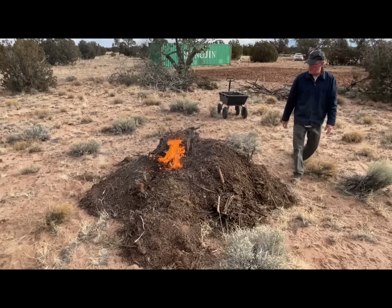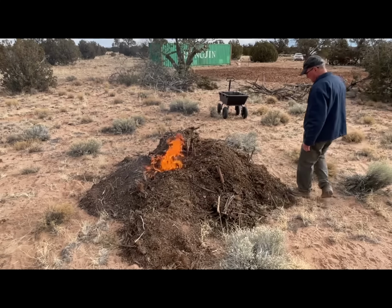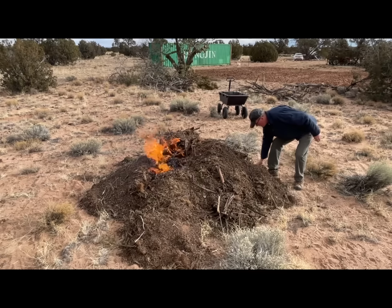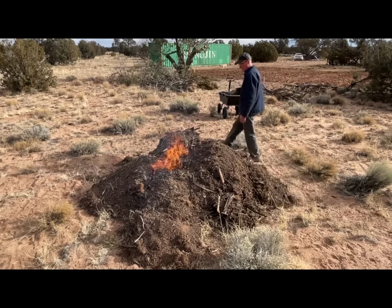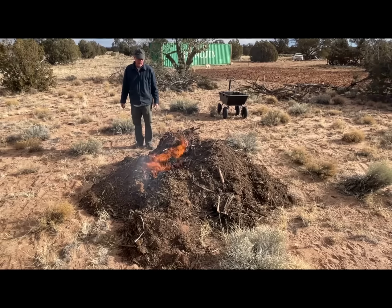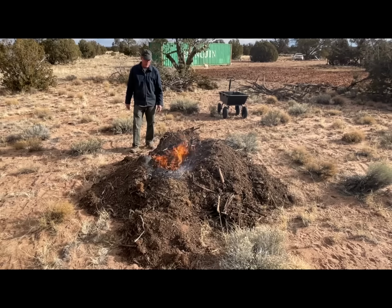Come on, burn, baby, burn. I don't know if this stuff's gonna burn or not. I sure hope so, because it's kind of a mess. Pack rat nest. Big old pack rat nest. There's still more over there, but this is most of it right here. It's a lot though.